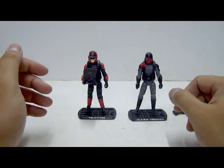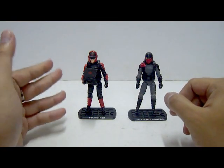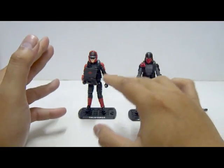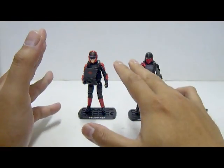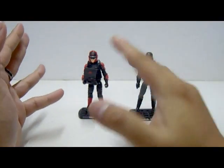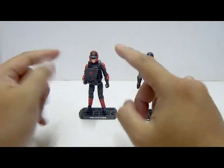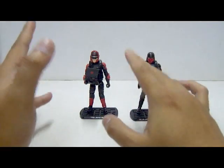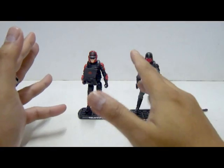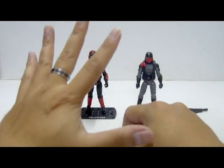But for the Tele Viper itself, I will give it a nice 6 out of 10, because first, at least the color choices for the Tele Viper look rather eye-catching, red and black. Furthermore, we actually get another Tele Viper, this time for the Rise of Cobra, and he comes with a nice little accessory, which is a laptop. Problem with it is that he's lacking in accessories. There's only one. So if I'm going to give a rating for this, I'll just give it a 5 out of 10.